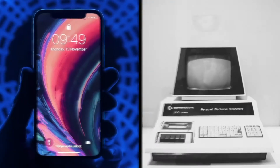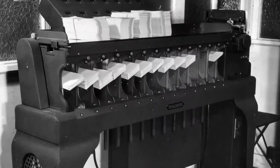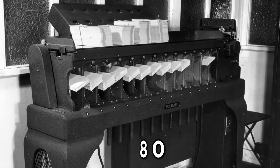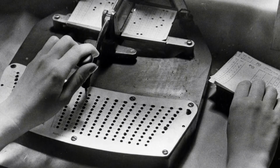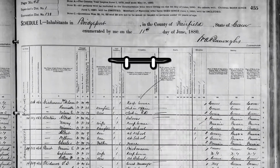Computers. Without basic computing, modern tech like smartphones wouldn't even exist. But it's been a long road to reach this point. In 1880, punch card-based machines were relied upon for computing the US Census results after population growth meant it previously took several years by hand.